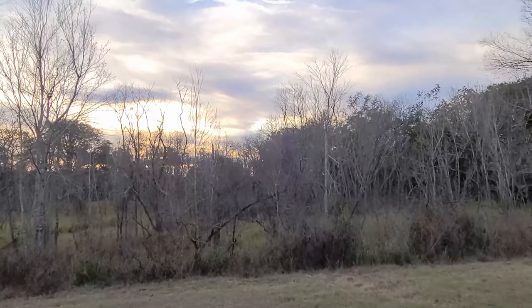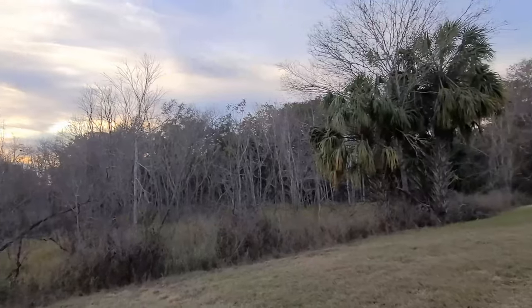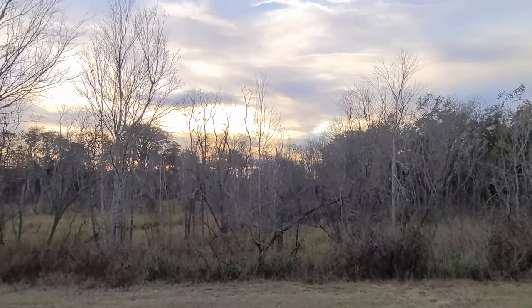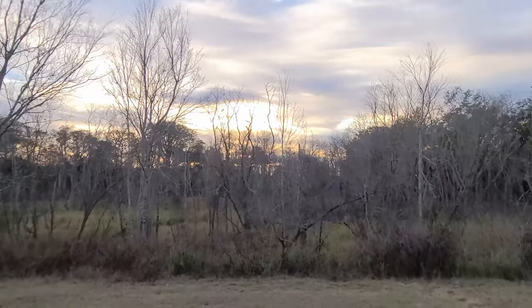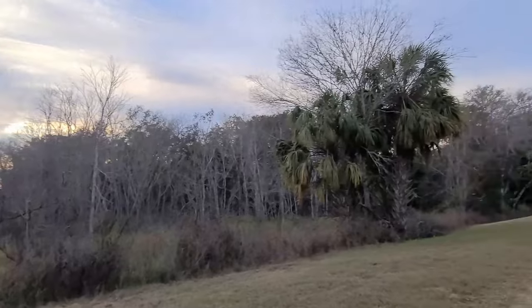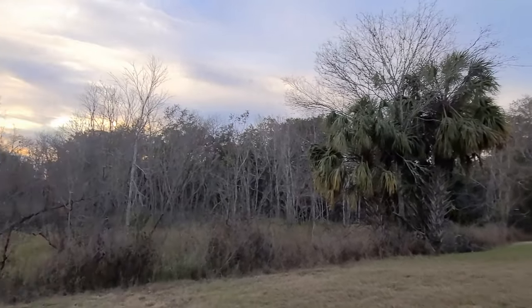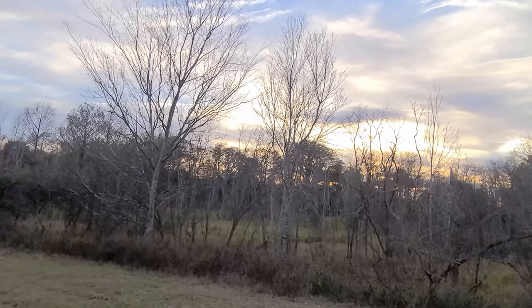Well, I thought this was cool because I think I was walking by the river, so I didn't see this on the way out. But I thought with the sun in the background and that green, swampy grass area with the tree right here, isn't that cool? Kind of fun when you get to see stuff on the way back that you didn't see on the way up.